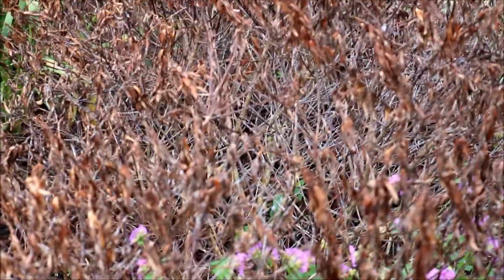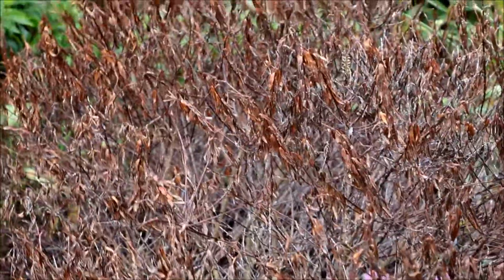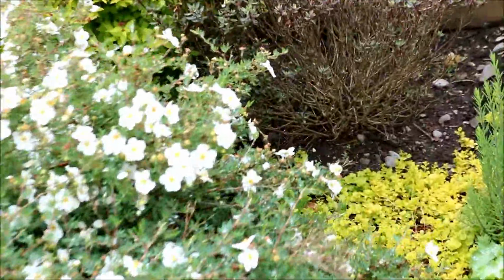Oh, we've got a disaster. Look at that. That's a hebe, and that was pretty much decimated over the winter. The next job to do is get that out and then put something new in its place. But these are quite good shrubs. They're not flashy, they're not showy, but they do a really good job.